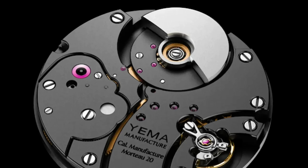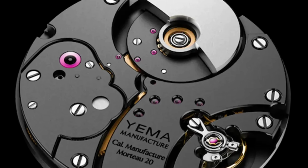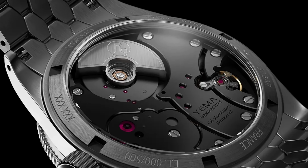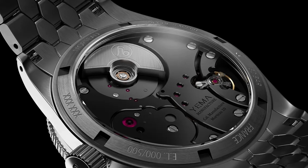This 60s inspired diver gets, of all things, a very modern looking micro rotor movement. Dressed all in black with swooping bridges vajazzled with gleaming rubies, it keeps 70 hours of power reserve topped up through gravity's intimate relationship with the tiny steel micro-rotor. It's all made by Yema and costs a surprisingly affordable £1,699.